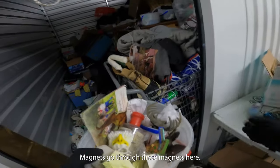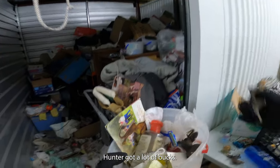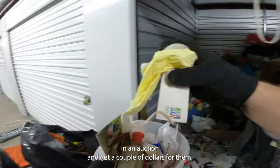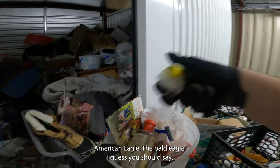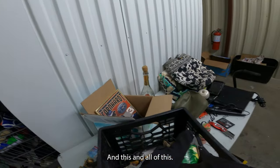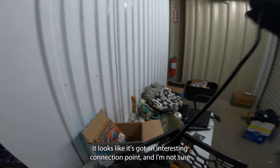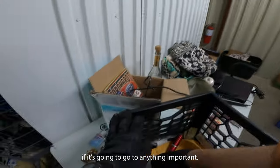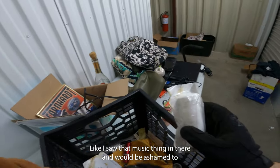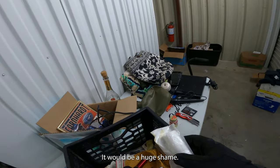Pretty cool magnets. Let's go through these magnets here. Hunter, got a lot of bucks. I bet you I could run these in an auction and get a couple of dollars for them. That's cool. American Eagle. Bald Eagle, I guess you should say. Mice got into this and this and all of this. I'm going to keep this cord. It looks like it's got an interesting connection point, and I'm not sure if it's going to go to anything important. Like, I saw that music thing in there, and it would be a shame to throw out its power cord. That would be a huge shame.